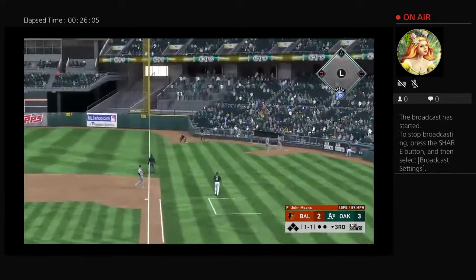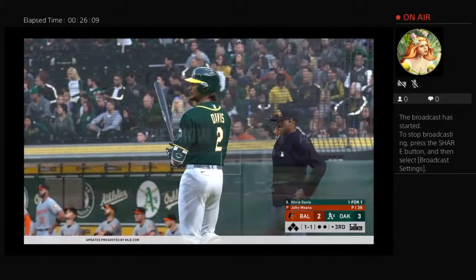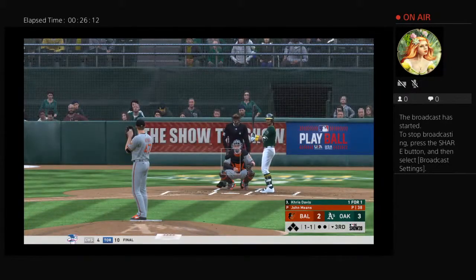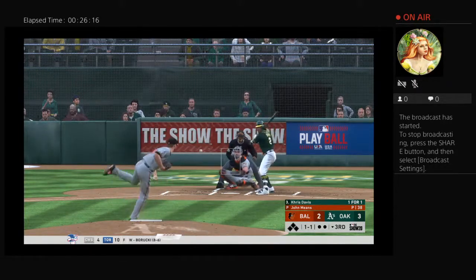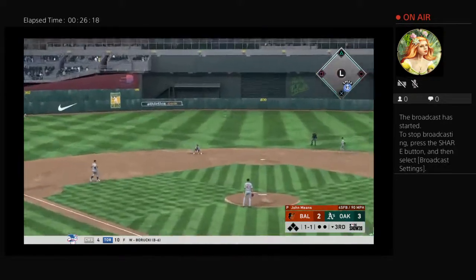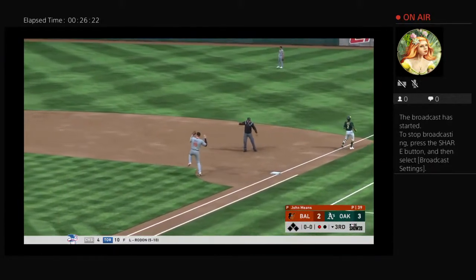Hit hard to the right side. Foul. Not surprised he's laid on a heater right there. Just saw an off-speed pitch. Wanted to stay back a little bit too long. Iglesias now at short. Reined in. And a good throw gets him one gone.